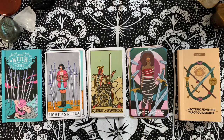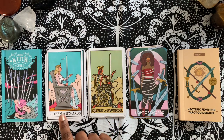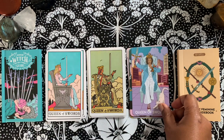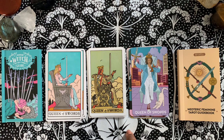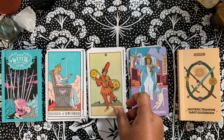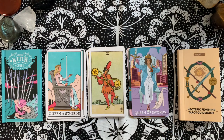Queen of Swords. Again, Modern Witch staying very close, which it often does. It's very, very close. And the Neoteric strays. So we've got a very different queen here. She's not super different. She has a cat, which normally we see in the Queen of Wands. It's a white cat, not a black cat, but it's still a cat.